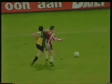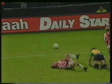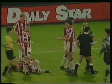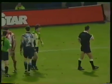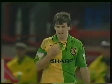Hughes. Oh, he's had a kick there. Now Hughes was blocked in the first half. Well, he's got to go off. Mark Hughes has got to go off. He had a kick there at David Tuttle, and having already been booked, he's off with a red card. Mark Hughes sent off on his return.